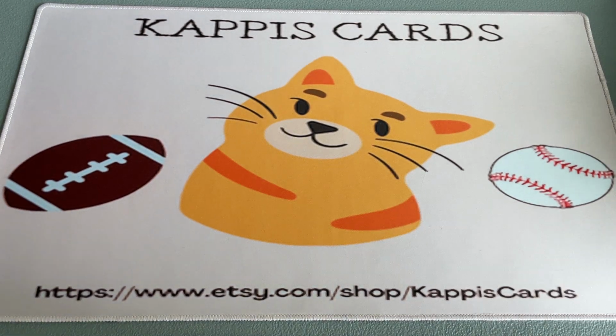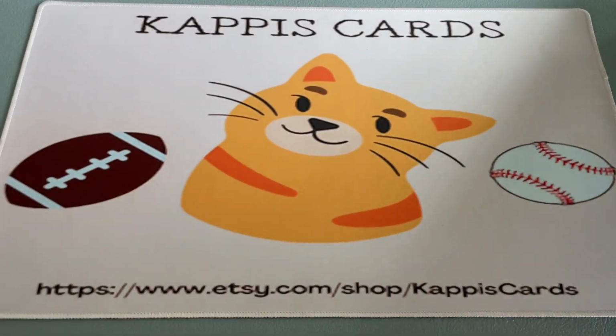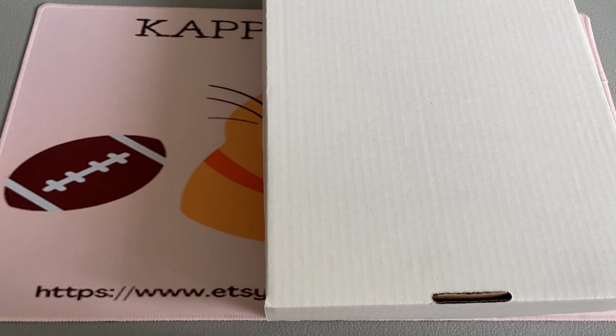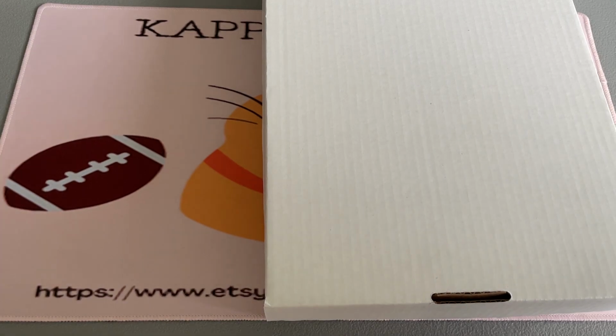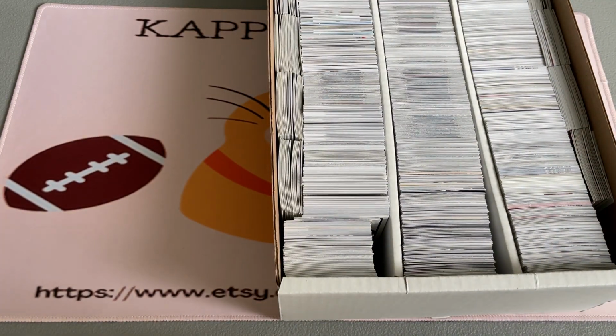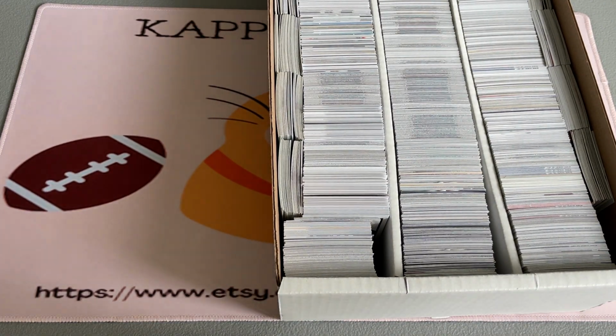So when I saw this for a decent price, a 2,000 count box of different modern sports cards, I figured I'd jump on it and check it out. And then this guy threw in whatever's in here as well, right on top of it. So let's open it up and see what we got. As you can see, it's packed pretty tight in there. I guess it's a 3,000 count box, not a 2,000 count box, but still.